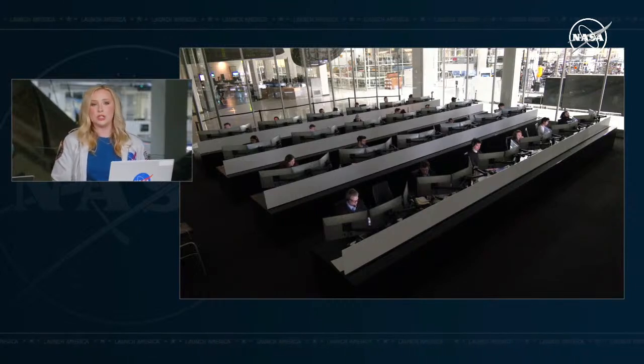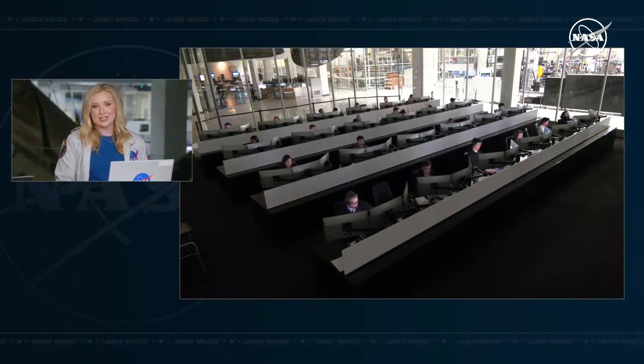Results could play a pivotal role in ensuring the safety, health, and success of astronauts on deep space exploration missions. CIPHER began with Crew 7 and is continuing with Crew 8, which launched and arrived at the space station just last week.